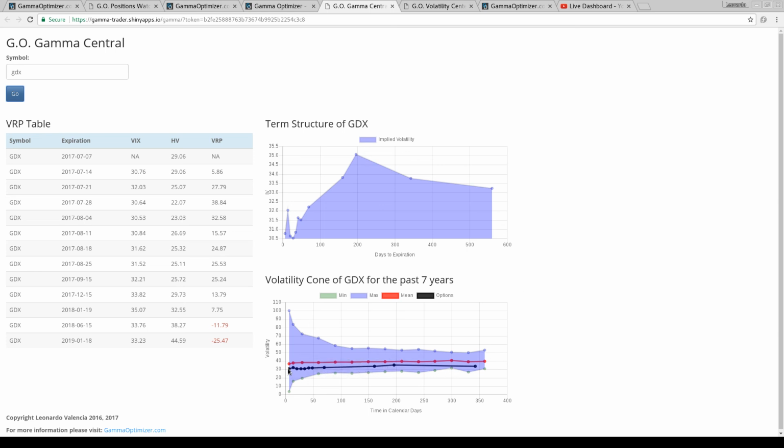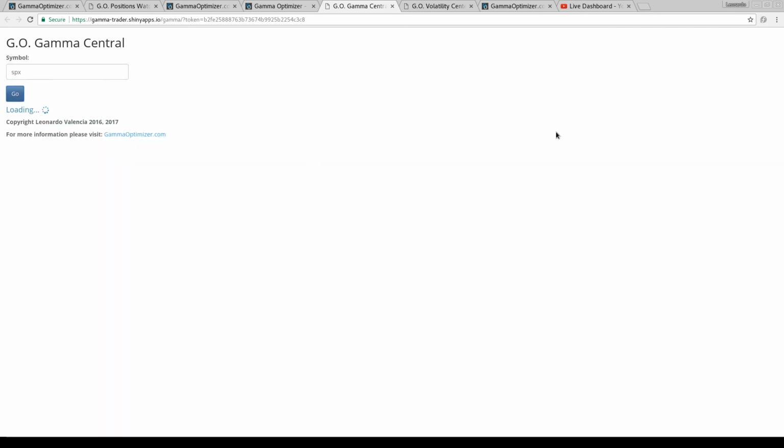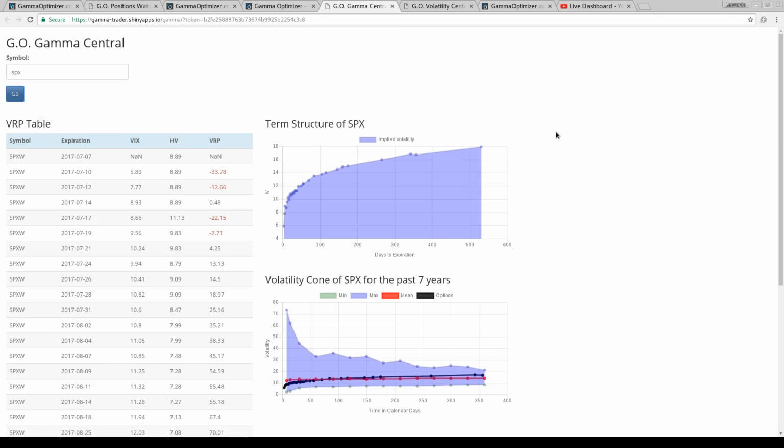So in the case of GDX, we don't see anything. We can only tell that the options seem to be underpriced compared to the mean, and also they are kind of flattish, so we don't see anything strange. But let's look at something like SPX. SPX has a richer set of charts. So let's look at SPX. SPX will tell us very interesting things.